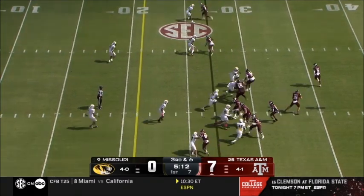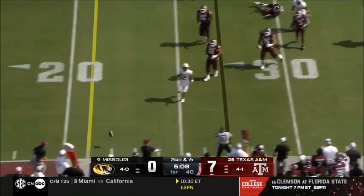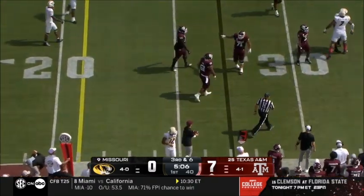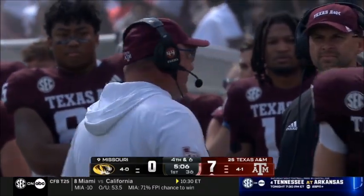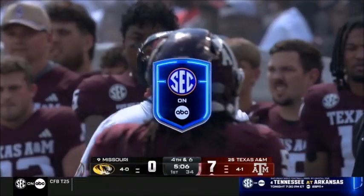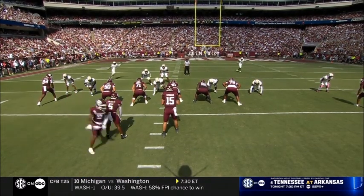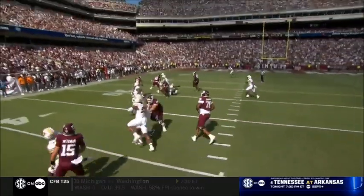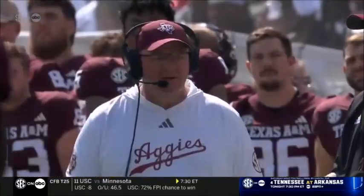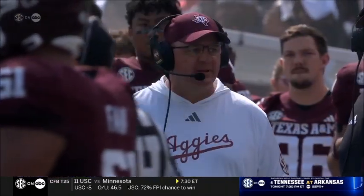3rd down and 6. Wigman looking to set up the screen, but that thing was blown up from the start, Jordan. It never had a chance. Yeah, it's a really good job, especially by Corey Flagg, linebacker here. You're going to see him right here. Watch his eyes. Watch him just mirror Amari Daniels, the running back here. He never got sold with the noise in the background, and he was right all over it. Great job as a whole by Missouri on that 3rd down.